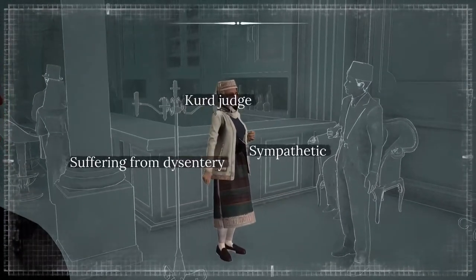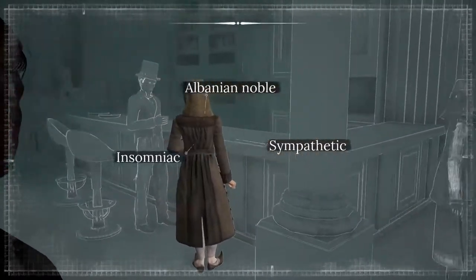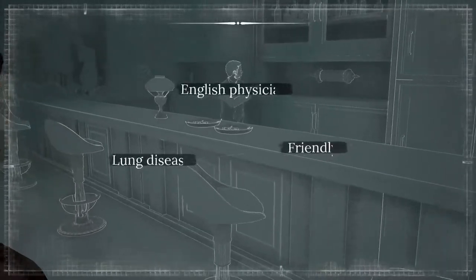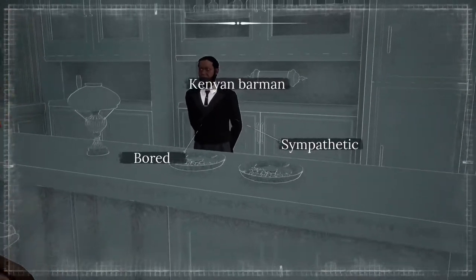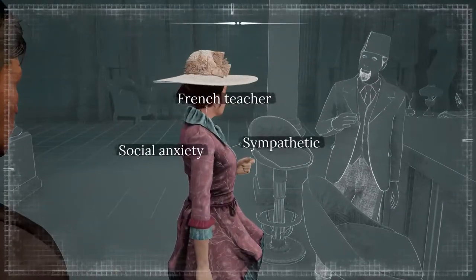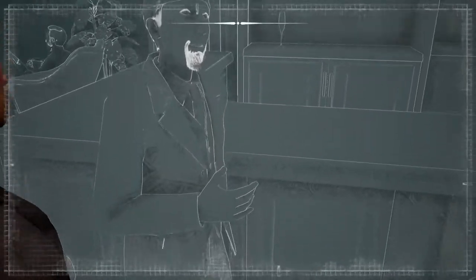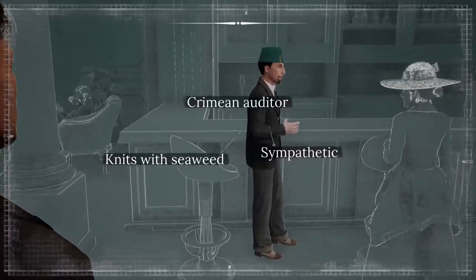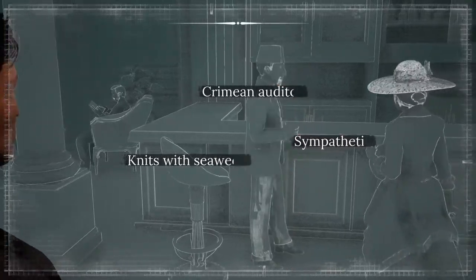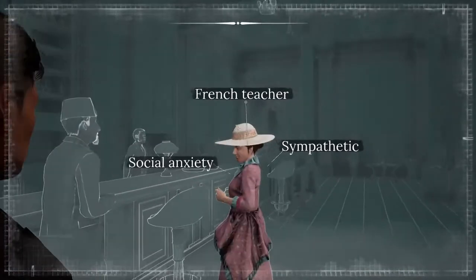I'm gonna talk to her on the right side. I wonder how Sherlock is able to identify these traits just by observing them. That's pretty cool. I wish I had a trait like that. Well, I kind of do have a trait like that, but let's see. Three from Kenya. Nice. Oh, you're bored. Why don't you do some cartwheels? You got a lot of space behind that bar. Social anxiety. Why don't she's conversing with them? It's with seaweed? Okay. Interesting. Pretentious perfume. Oof. I mean, he doesn't take a bath. Oh, he's French. That makes sense. Okay. Alright.